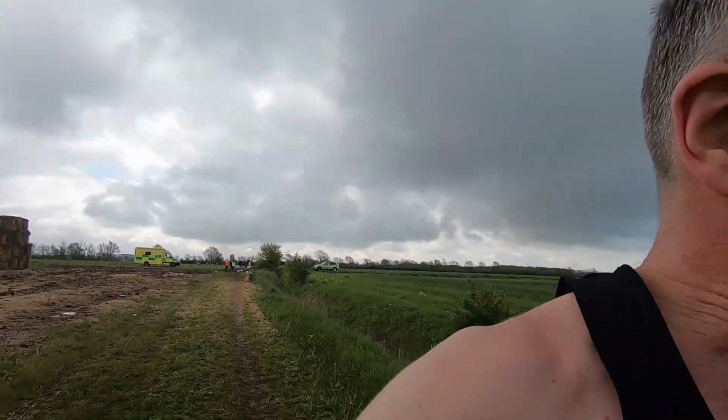Water station at 2.7 miles. So the goal today is to try and come in under 60 minutes, which for a hot and humid muddy trail would be brilliant, considering how relatively out of practice I am at hot and humid muddy trails.